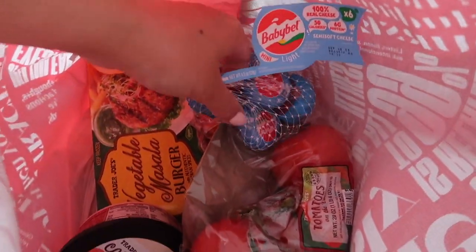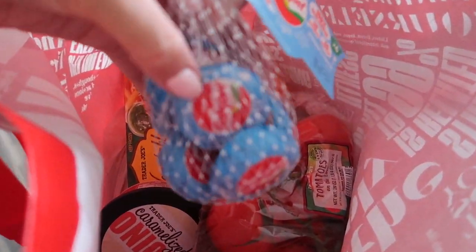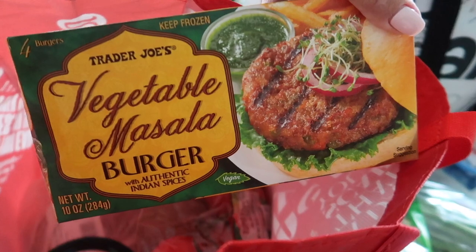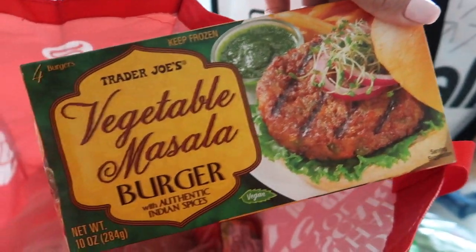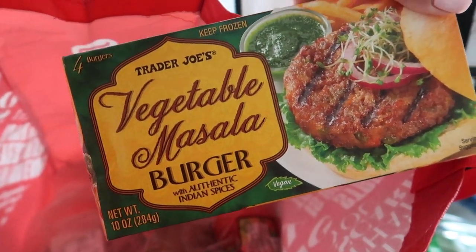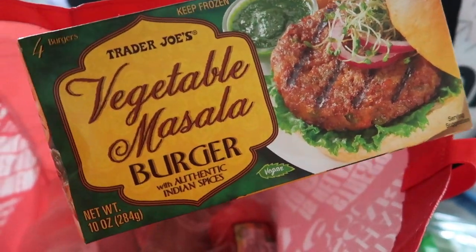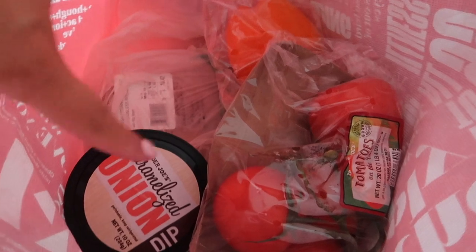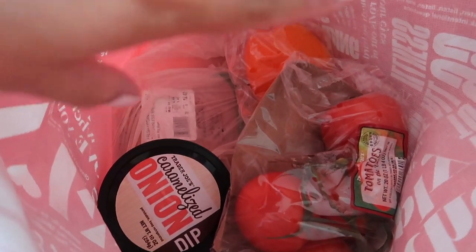tomatoes. I got these Bebel cheeses. These are my favorite to snack on. We got some bell pepper, and I wanted to try these. I've never tried these, but these are vegetable masala burgers. They are veggie burgers with Indian spices, so I thought that would be really good for a quick lunch. And then on the bottom there, I have chicken breast and salmon.